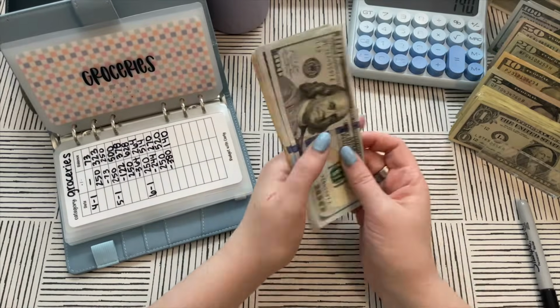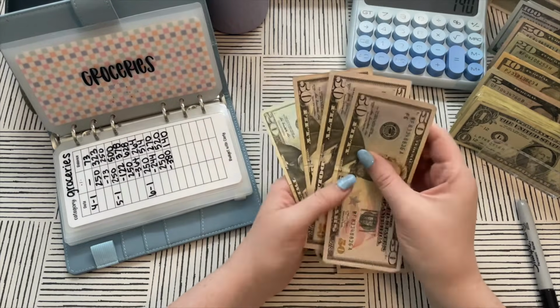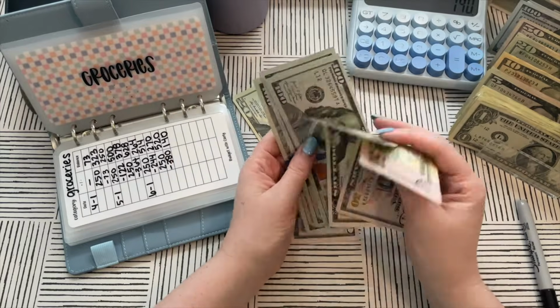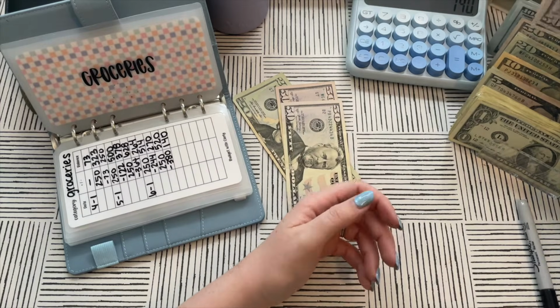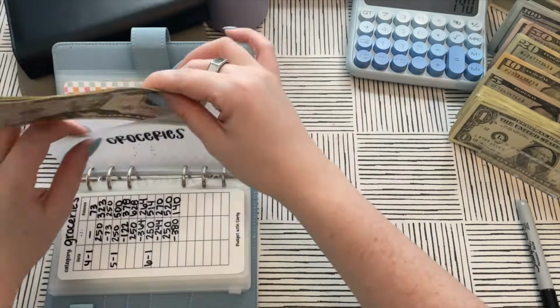However, for this time I went to the casino. I know, casino guys, sue me. Okay, I'm gonna have to give them $400 and we'll get 20 back. So 300, 400, and we get 20 back. Perfection.